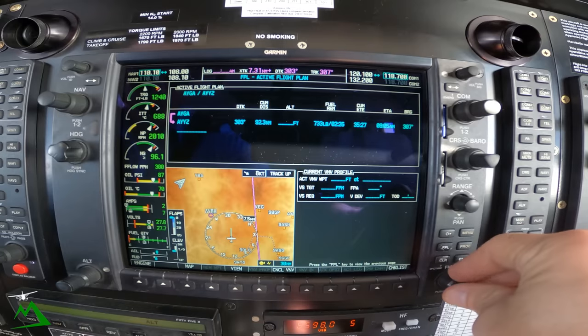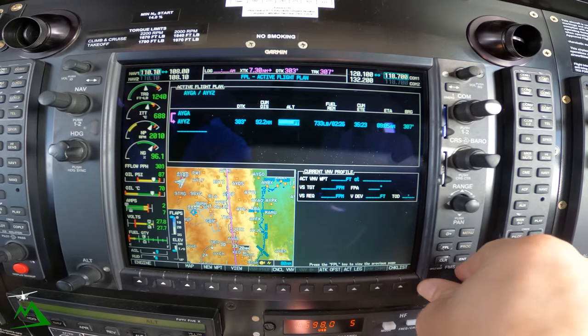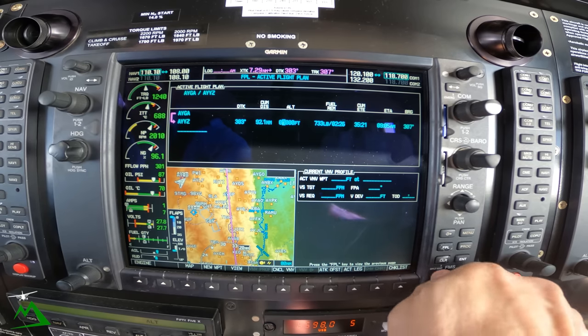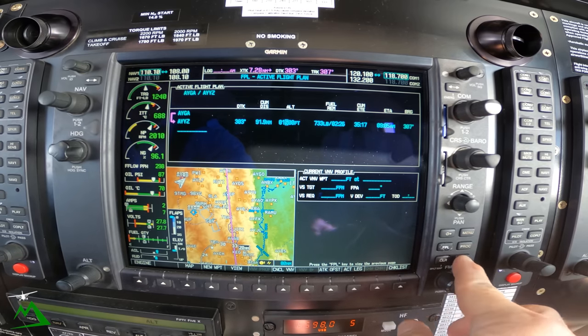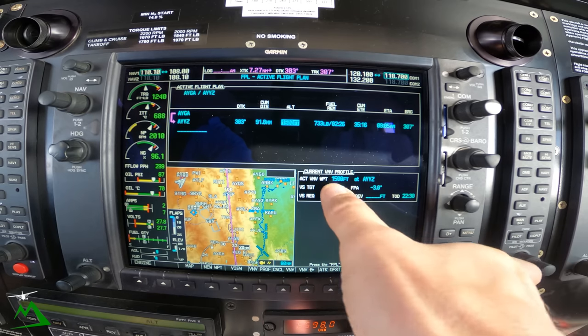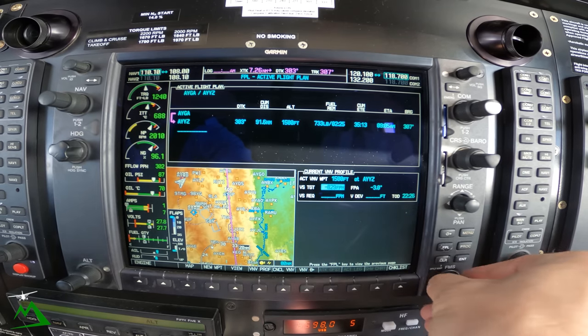Let's go ahead and put our descent profile in here. We're going to come over here to the altitude and put in our altitude that we want for our pattern altitude, 1500 feet, hit enter. It automatically puts in just a 3 degree all the way down.